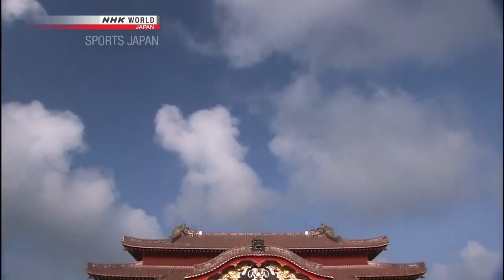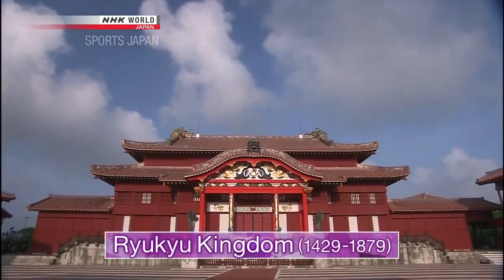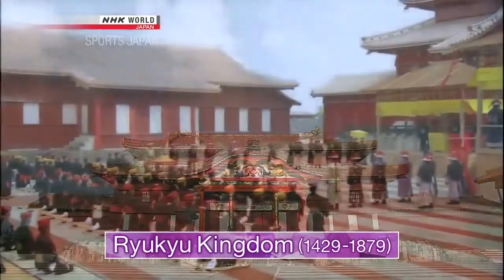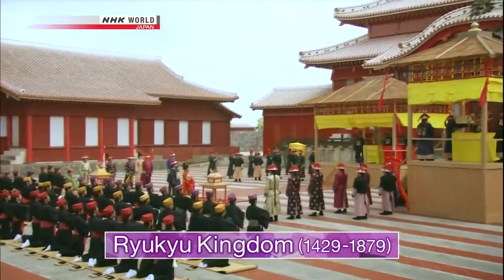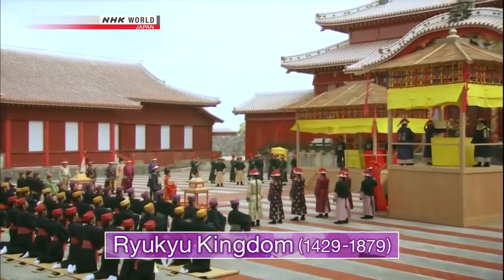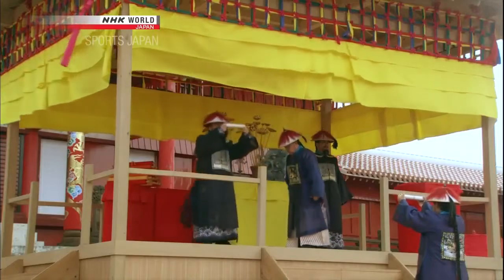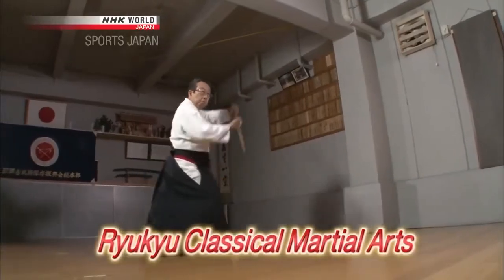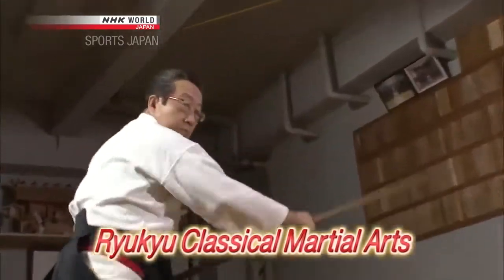Long ago, Okinawa was an independent country known as the Ryukyu Kingdom. From 1429, Ryukyu existed as an independent state with its own unique culture for 450 years. During that time, Ryukyu classical martial arts developed as a means of self-defense.